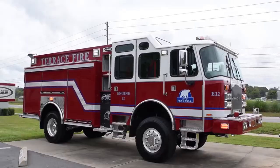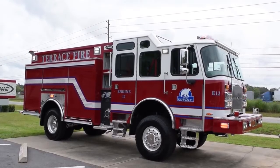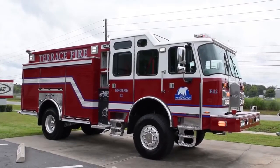We're doing our final inspection on our awesome truck we just purchased from E1. We bought a Typhoon custom chassis four-wheel drive pumper to meet the needs of our communities. There are lots of different options that we were looking at, and we're pretty excited to receive this truck for our community. Terrace is approximately 13 to 15,000 people.